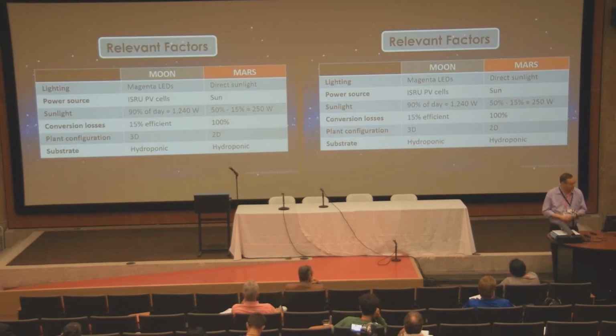Now, let me get into some of what I call relevant factors, and just compare side by side. So what about the lighting? On the Moon, if you're going with electrical power, then you jump to the magenta, red and blue LEDs, and you don't use the energy shining the green light, which is just going to reflect back off the plants. For Mars, of course, for lighting, you use direct sunlight.